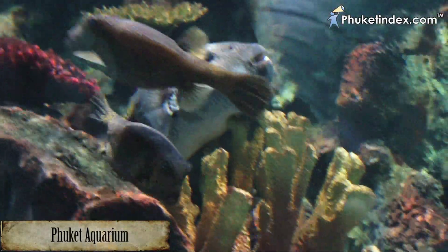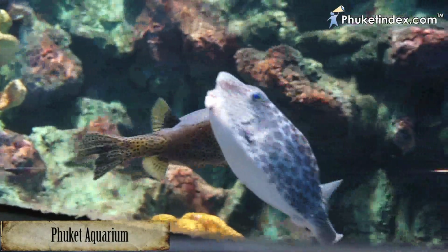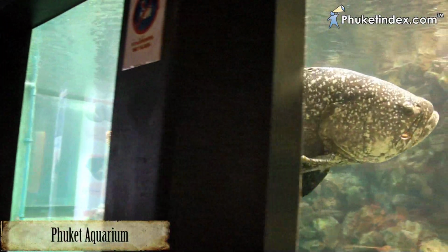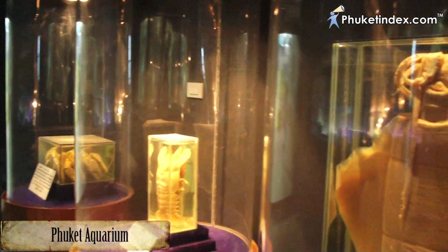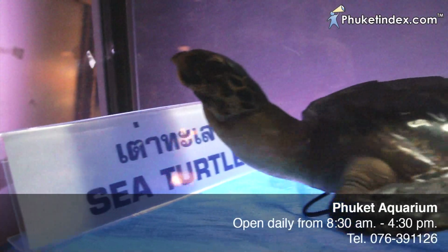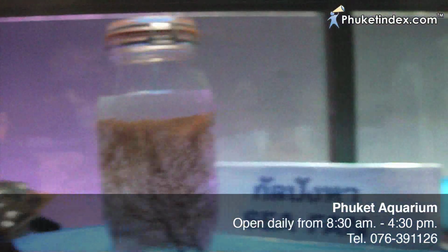In addition to being an important entertainment and education centre, the Phuket Aquarium carries out serious and important marine sustenance. The scientists at this aquarium hatch and breed endangered species of sea turtles, striving to increase their numbers in the wild. There is even an observation area from where visitors can observe the eggs and the baby turtles in their tanks.